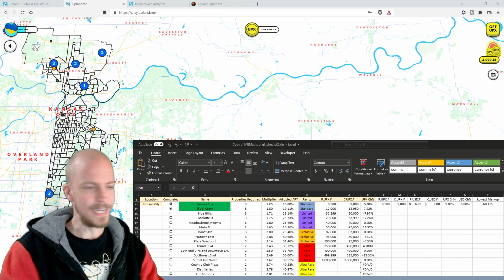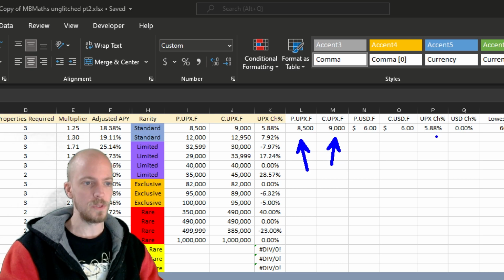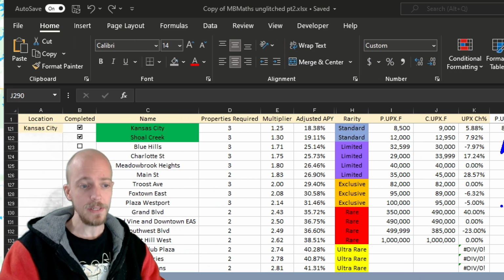It started snowing here. Anyway, so we've got an 8,500 UPEX floor last week into the 9,000 UPEX floor. This week up 5.88%. The USD floor 6 to 6. No change there. Lowest markup 60.15%. And if we're looking at the collection side of things, we definitely have some halfway decent moves. We've got a little bit of back and forth going on between Shoal Creek and Blue Hills. Not much going on there.